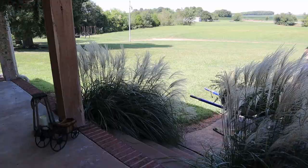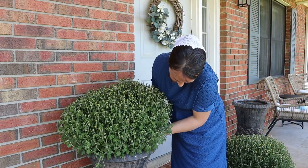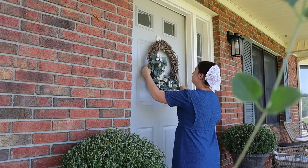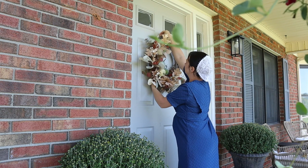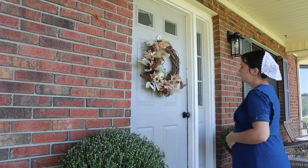I did purchase a couple mums here locally, and these will be a nice bright yellow once they start blooming. It's a little bit early, but I see a lot of buds on them, and I can't wait to see them in full bloom. I'm going to go ahead and just change out this wreath. Basically, all I did was just take out the picks from summer and just put in some new fall florals, and it was good to go.